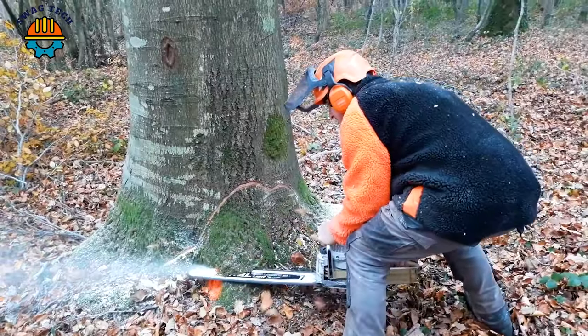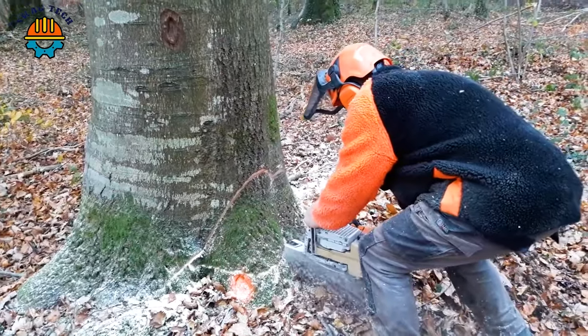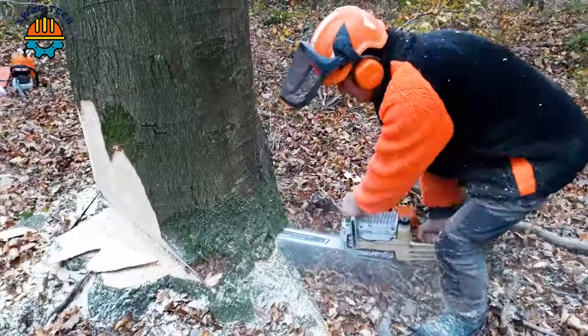With a displacement of approximately 76.5 cc, the Stihl 046 AV delivers formidable cutting power, making it ideal for demanding forestry and logging applications.